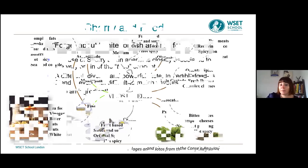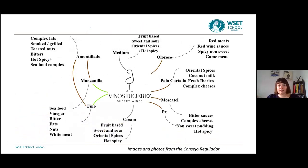Here I have a little, here we go, look at that. The Consejo Regulador, the Vino de Jerez, I'll show you the website in a moment, they put together this diagram when I was doing the Educator program, and they made links of what goes well with what. And there was a Jancis Robinson article only a few days ago, and I know Jeffrey, you told me about that, and so did my dad, and it came up in my inbox as well. And that was talking about all these wonderful pairings too. And you can see there are so many things that go well.